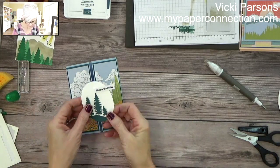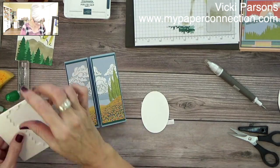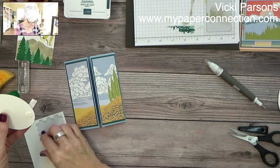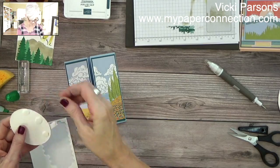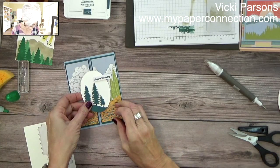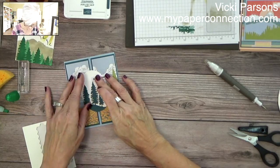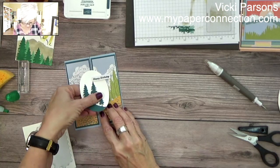Okay, then I'm going to put it on this side rather than that side. So I'm going to use my larger dimensionals and just put them right along the edge here. Ooh, I'm liking this, y'all. Not quite.